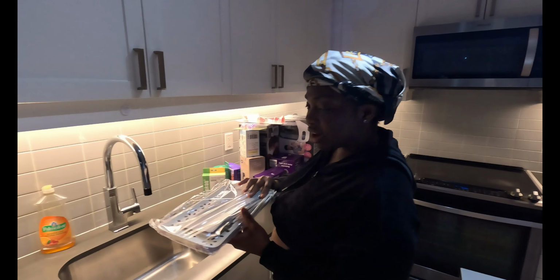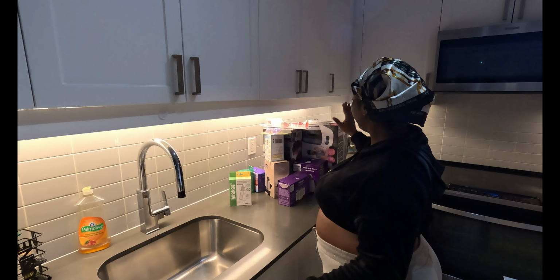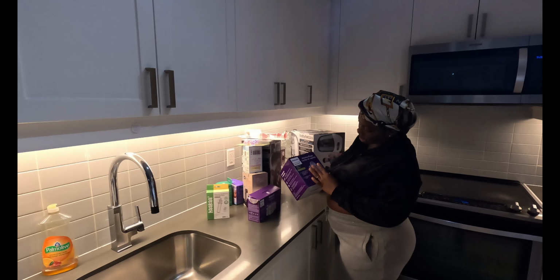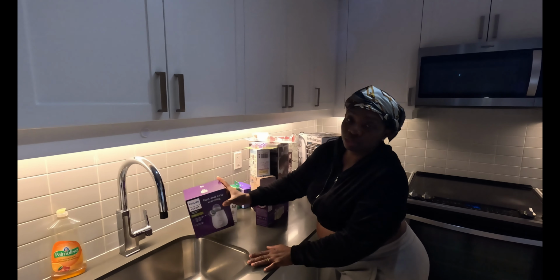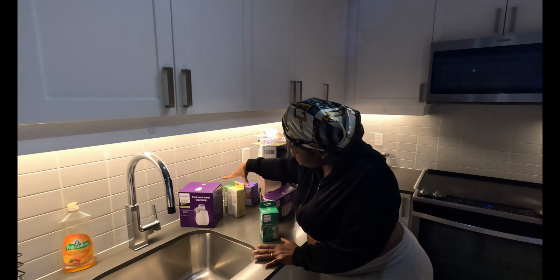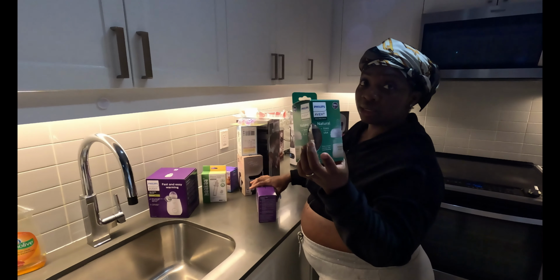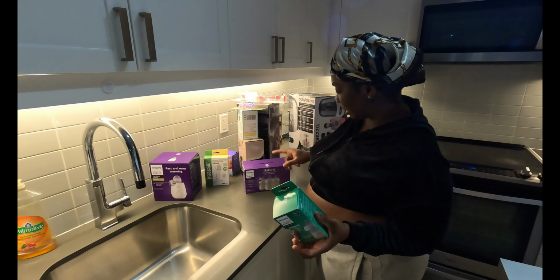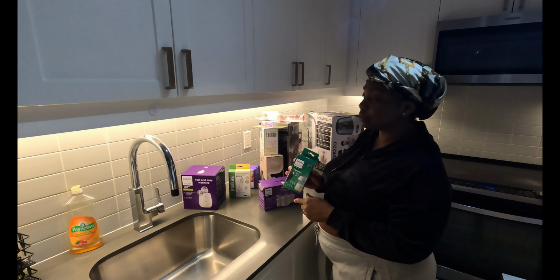So this is my drying rack that I got to dry the bottles, but I do have a sterilizer. And this is what? Oh, this is the warmer. So I'm just gonna check to see if it's working. I decided to go with the Philips bottles. So this one is in glass, and this one is the plastic. So I'll be using this one first. I think I'll be taking this one to the hospital.